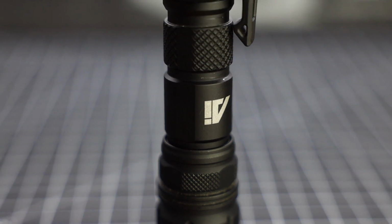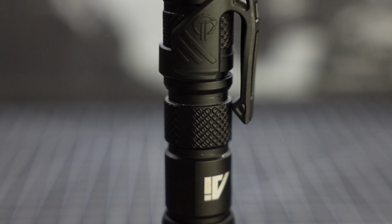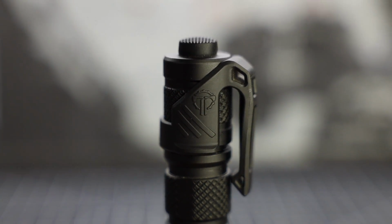You can choose different bodies, different tail caps. You can also get some aftermarket clip options. So there's a lot of different ways that you can sort of custom build your own flashlight, and this setup right here has been working almost perfectly for me. But let's take it back to the roots. So I'm gonna unscrew the head that I have been using and throw on the Adaball Illumination AI1.